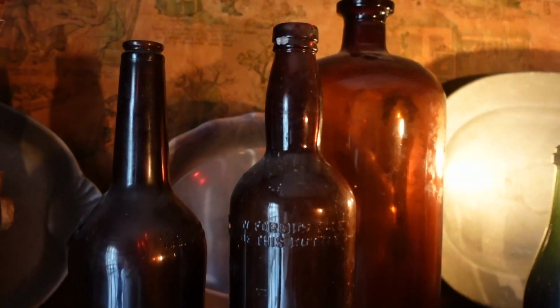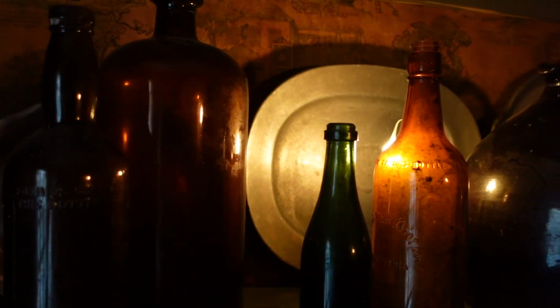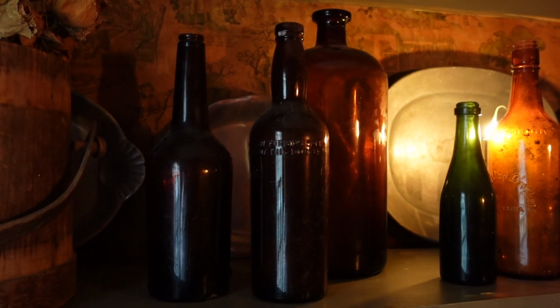You can see behind, I have some of my pewter plates, and I think that they work well there, and I needed them for storage. And then these are old liquor bottles that actually are from the bar in this house.